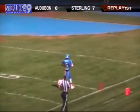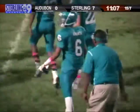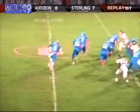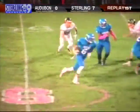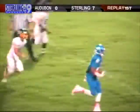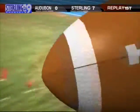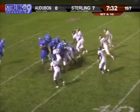So not even a minute into the game, Chris Rowe scores to give Sterling the early lead. And for Chris Rowe, that is his first rushing touchdown. Came into this game 26 carries, 133 yards. And gets about a third of it right there on that carry. And not necessarily a big play offense, but obviously when you get the ball in the hands of Chris Rowe. That was Greg Harris there on the carry.